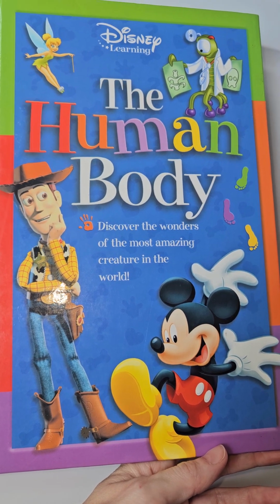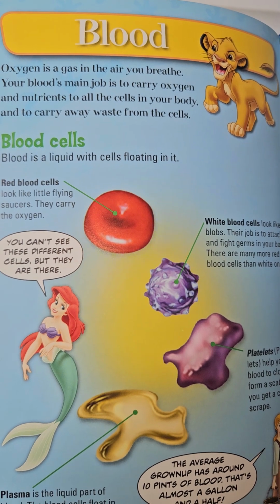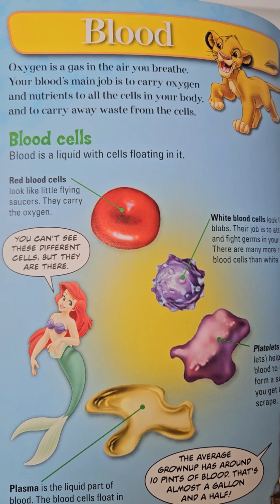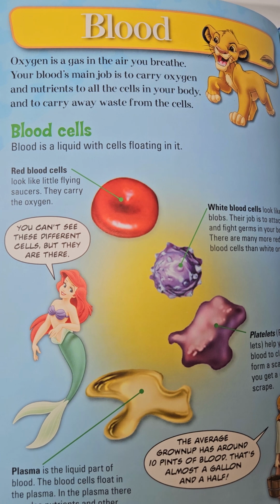Discover the wonders of the most amazing creature in the world. Blood. Oxygen is a gas in the air you breathe. Your blood's main job is to carry oxygen and nutrients to all the cells in your body and to carry away waste from the cells.